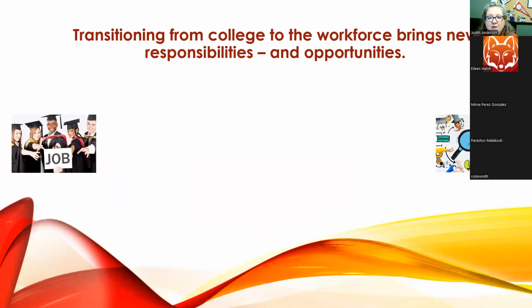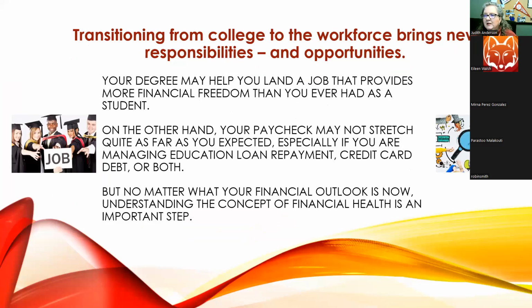So when you're transitioning from college to the workforce, it brings on new responsibilities and opportunities. Your degree may help you land a job that provides more financial freedom than you ever had as a student. But on the other hand, your paycheck may not stretch quite as far as you expected, especially if you're managing education loan repayment, credit card debt, or both. But no matter what your financial outlook is now, understanding the concept of financial health is an important step.